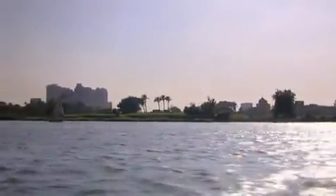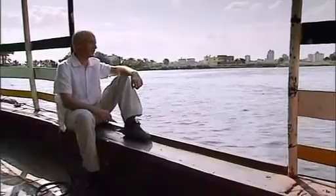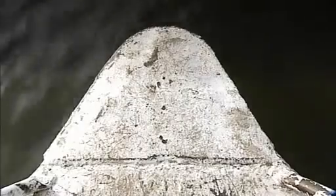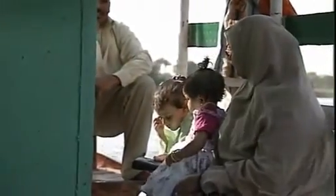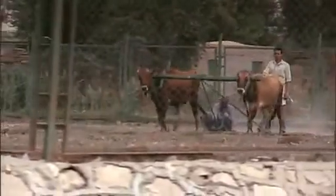This is the River Nile. It's been the lifeline of Egypt for millennia. I've come here because it's where some of the first signs of mathematics as we know it today emerged. People abandoned nomadic life and began settling here as early as 6000 BC.